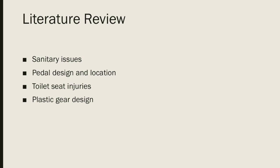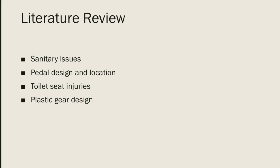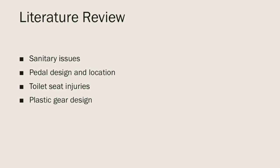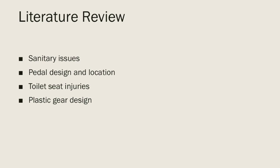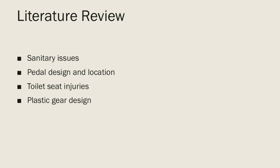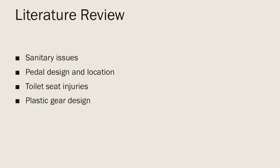Something I found that was sort of surprising had to do with toilet seat injuries and toilet seats falling and hurting people. And I think it would be really cool if this product could help with that problem. And finally, one of the early designs that I was thinking about incorporated the use of plastic gears. So I did some research on plastic gear design for my literature review as well.